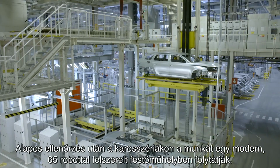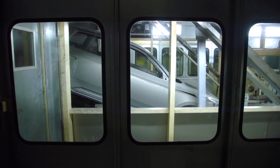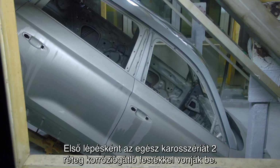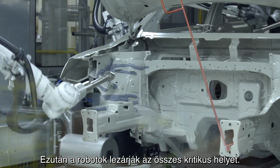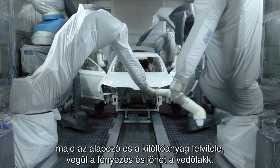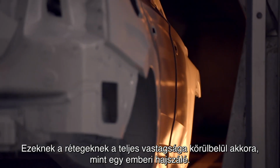After a thorough check, the body is now going to be further processed in a modern paint shop equipped with 65 robots. At the initial stage, the whole body is coated with 2 layers of anti-corrosion paint. The robots then seal all critical joints. The next step is to clean the body with ostrich feathers, then coat it with primer, filler, paint, and protective lacquer. The total thickness of all these layers is comparable to that of a human hair.